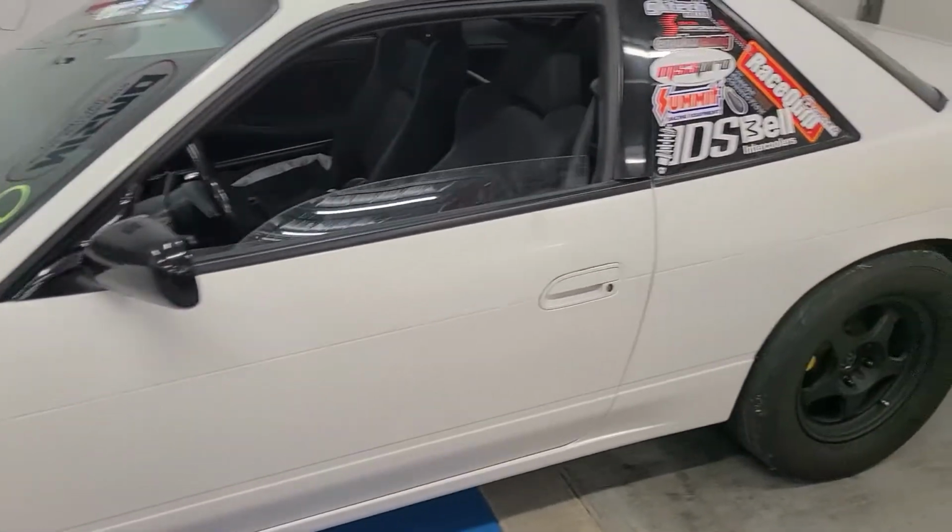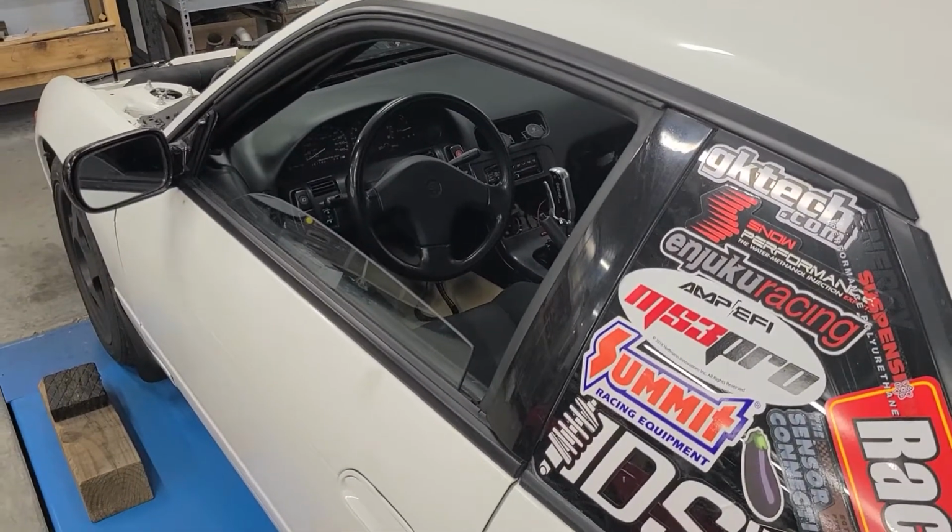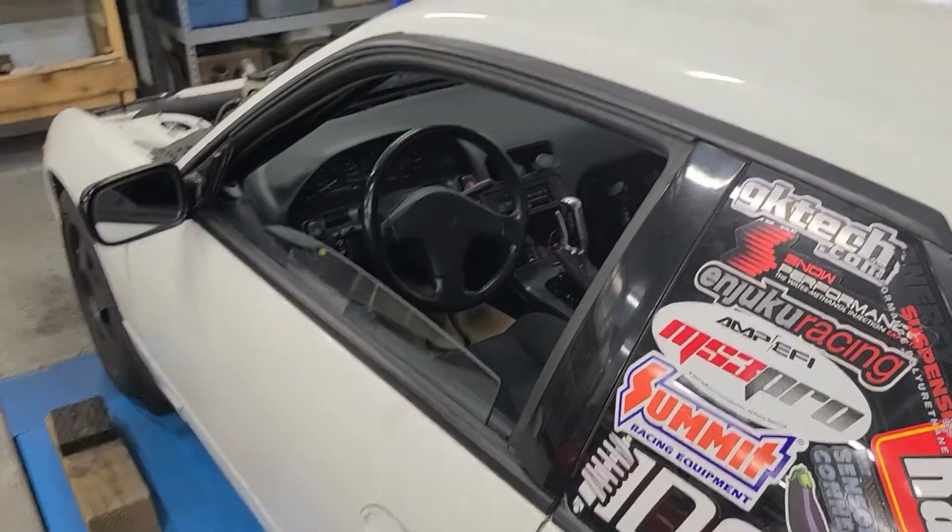I need to work on the idle tuning. It still wants to die occasionally in certain situations, so that'll help it feel like a street car. I need to get a radio back in it, a few little things like that.